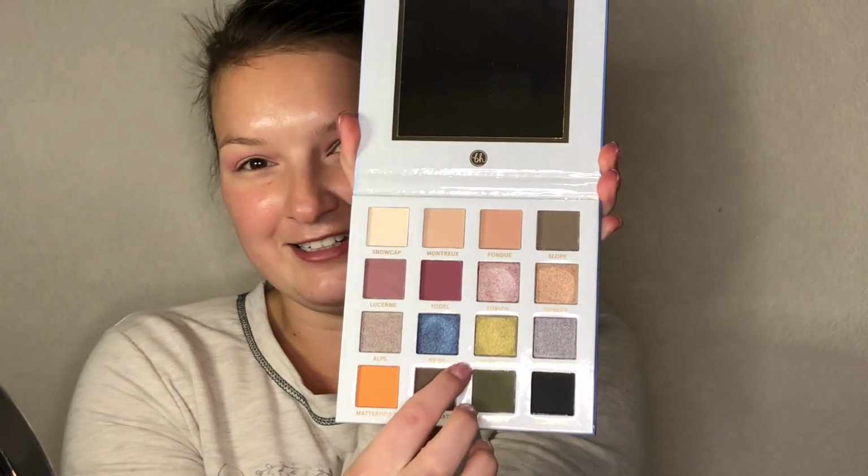So the palette I chose is the Smitten in Switzerland from BH Cosmetics. I picked this palette because I saw a look on YouTube from another channel where she did a very neutral, glittery front portion of her eye, and then on the outer third she did a pop of green. So I bought it for this green color, and then I only used it once. I don't know if I just didn't like how I used it or if it just didn't wow me. But we're gonna use it today because I am really into this row here of pinks.